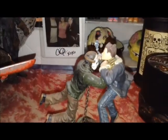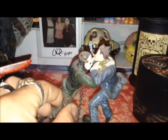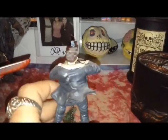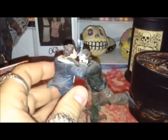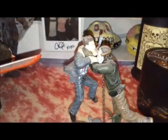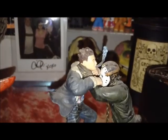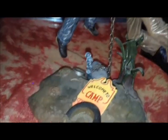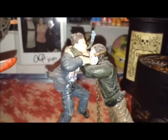They did a great job, and the detail on this is fantastic. And this is one of my prize items here in the room. Detail of Tommy gasping for air, and I just love the Camp Crystal Lake sign and the rock and just everything. Just awesome. I just love looking at this thing.